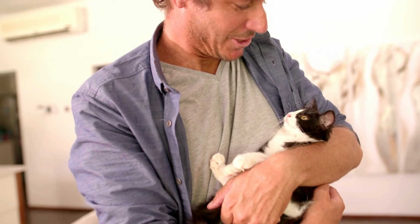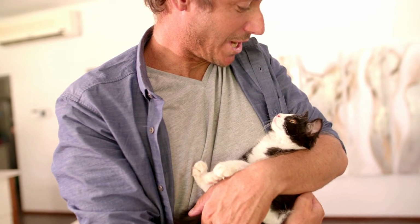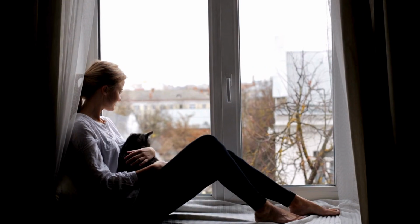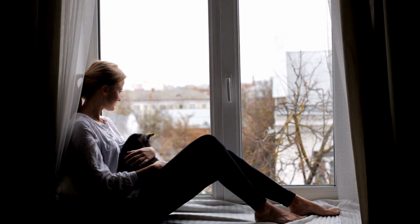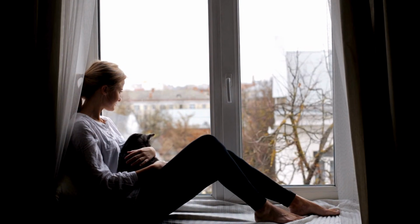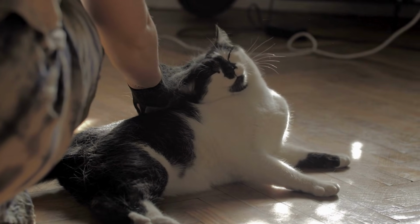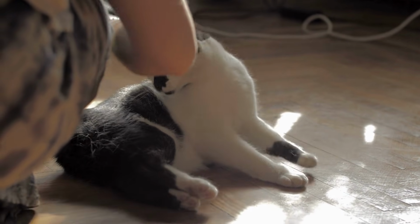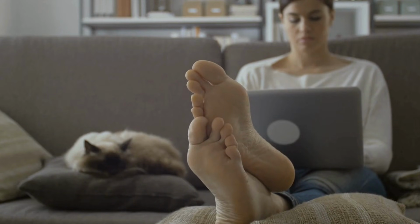Number 2. The quiet bond ritual. You talk to your cat, don't you? You call their name, praise them, maybe even whisper secrets only they can hear. You think that's how you connect. But here's the fascinating truth. Cats bond most profoundly through silence. Not the silence of neglect, but the deliberate, gentle quiet that says, "I see you, I respect you, I'm here."